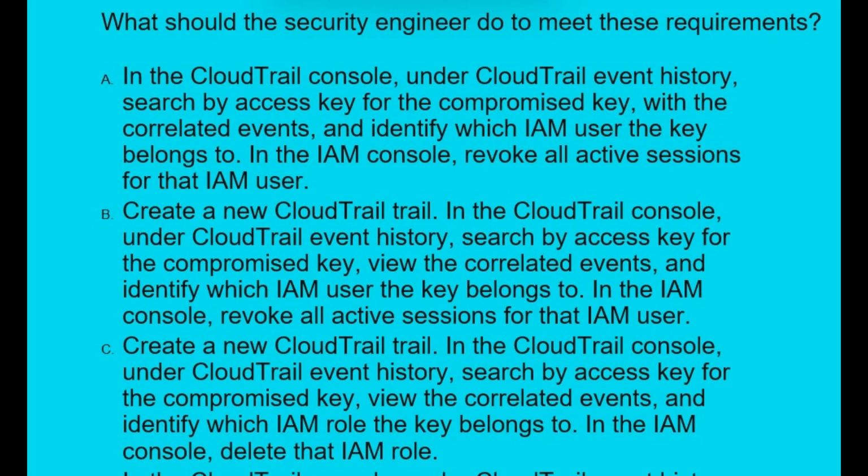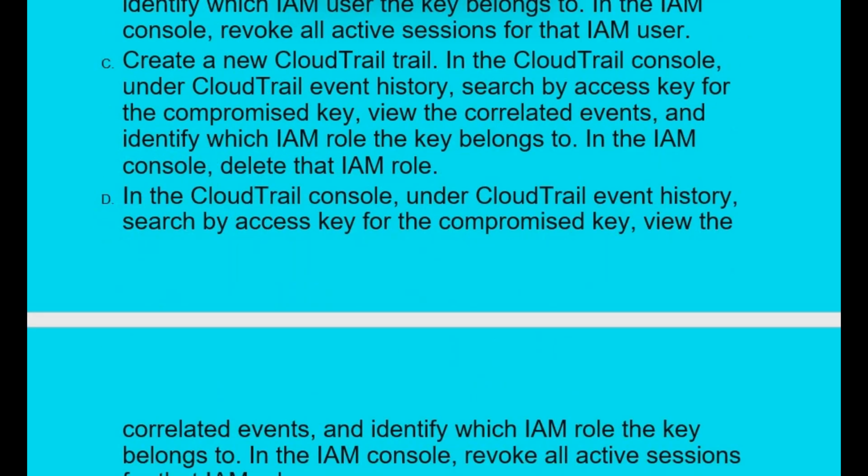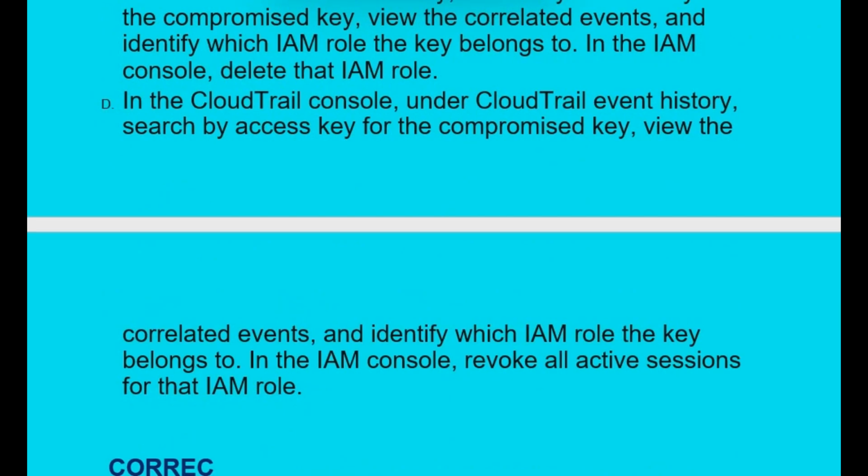Option C, create a new CloudTrail trail. In the CloudTrail console under the CloudTrail event history, search by access key for the compromised key. View the correlated events and identify which IAM role the key belongs to. In the IAM console, delete that IAM role. Option D, in the CloudTrail console under CloudTrail event history, search by access key for the compromised key, view the correlated events and identify which IAM role the key belongs to. In the IAM console, revoke all active sessions for that IAM role.